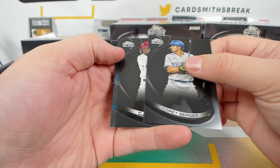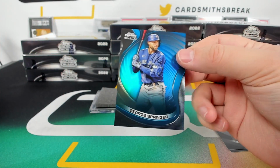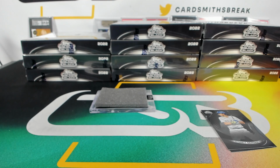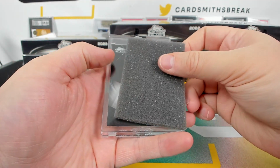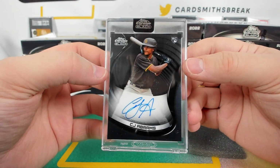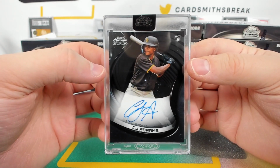Seager, Abrams rookie, and George Springer blue, 29-75. And our first auto, CJ Abrams rookie on the Padres. My Hutch. Nice one.